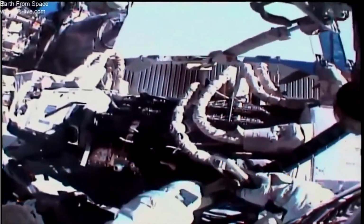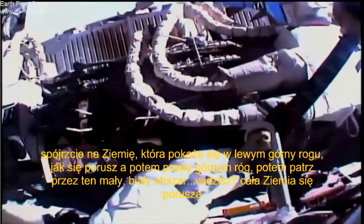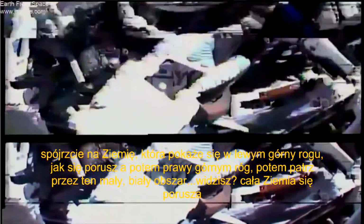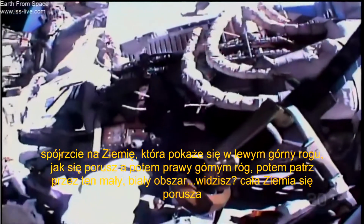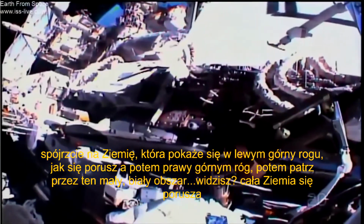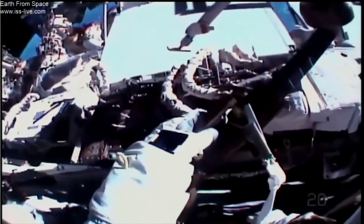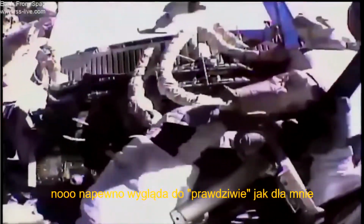And if you don't find that funny, well, I find you funny. So in a second here, take a look at the Earth, which will appear on the upper left. You'll see a little corner of it. There it is. Look at it moving. And then look at the upper right. You'll see through that little white section there, and you'll see it's just moving the whole Earth. Move it along. Yep, there it goes. Moving it. Yeah, definitely looks pretty real to me.